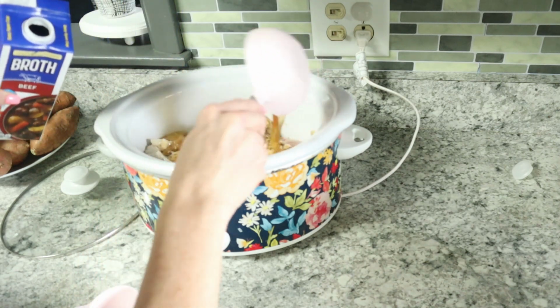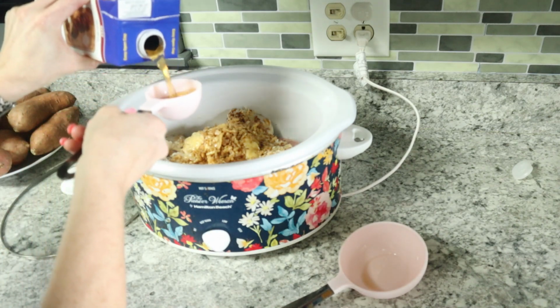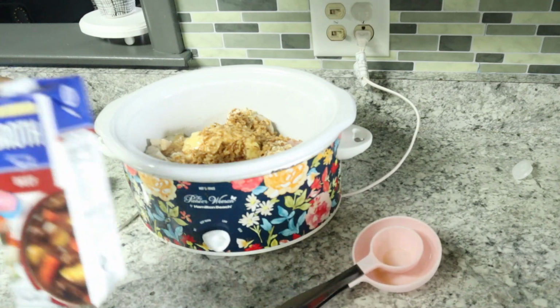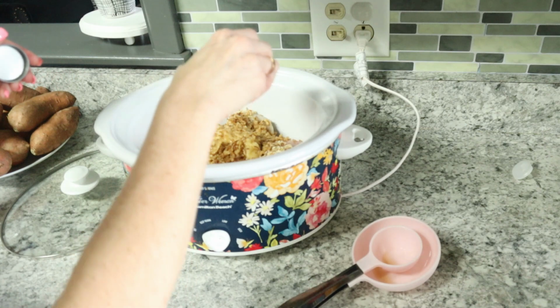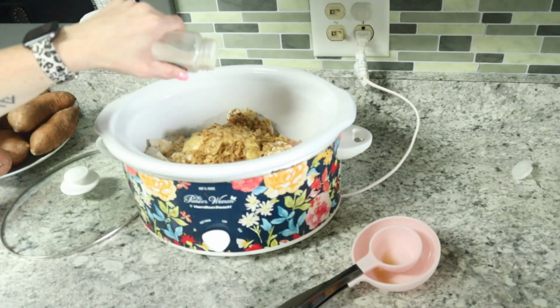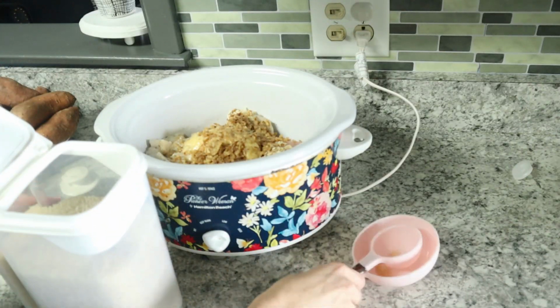So we're going to add 1 1/4 cups of broth, because I hate having these leftover containers in the fridge. It drives me nuts. I'm also going to add a little bit of pepper, even though I like pepper. I might even add garlic salt. Why not? So some garlic, just because garlic makes everything in life better, in my opinion. And then we're going to add some rice. I'm going to add about a cup of rice, I think.